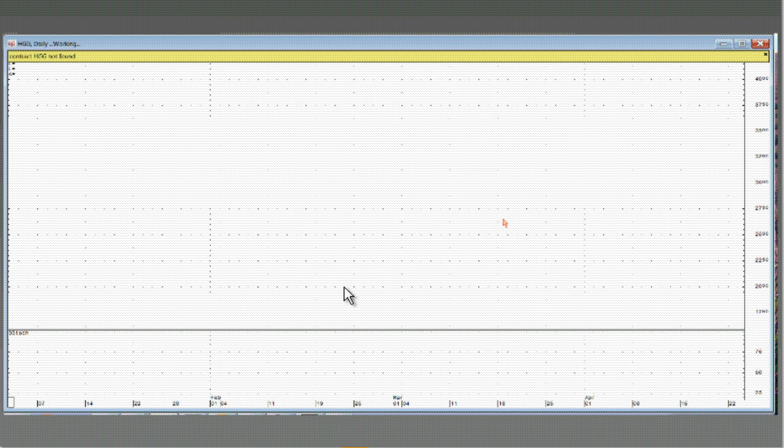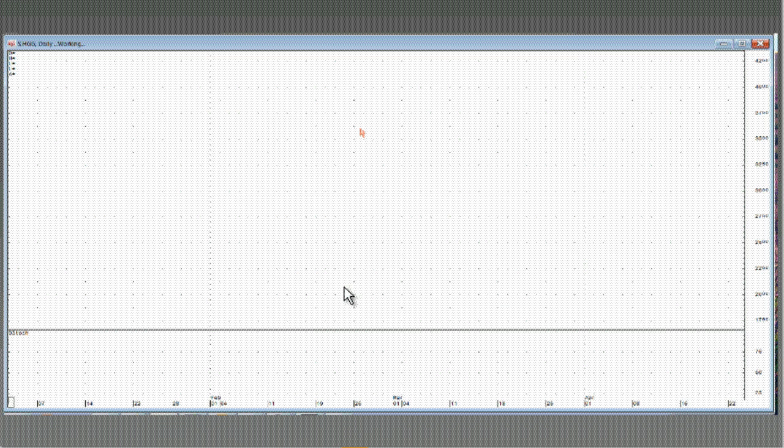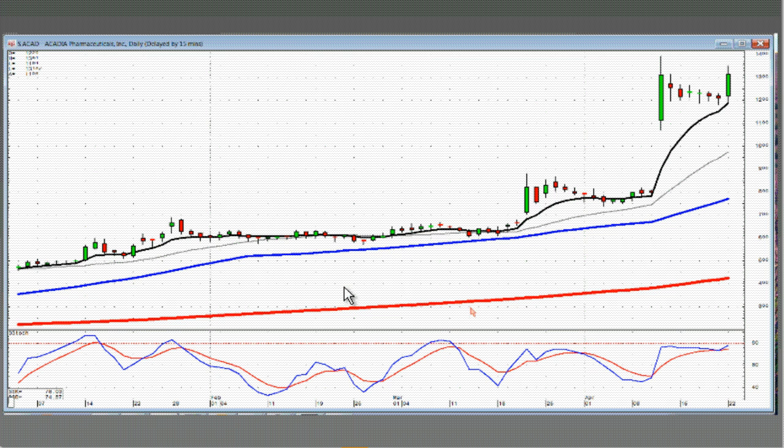HGG. Is that HGG or is this another? No, it's the, all right. Smoke them if you got them. Got to wait here for a second for these charts to come back up. There we go.